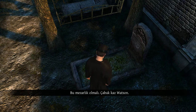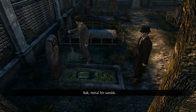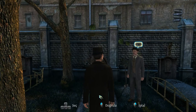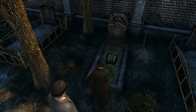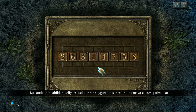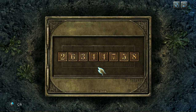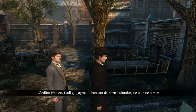This must be the grave. Dig quickly, Watson. Very well, Holmes. Look, a metal box. The lock on this box is rather sophisticated. This box comes from a bank. The criminals must have held onto it after a holdup. Watson, come and keep your revolver at the ready, just in case.